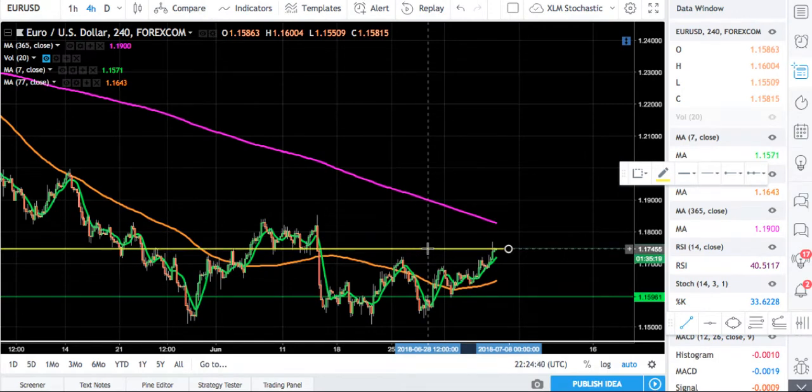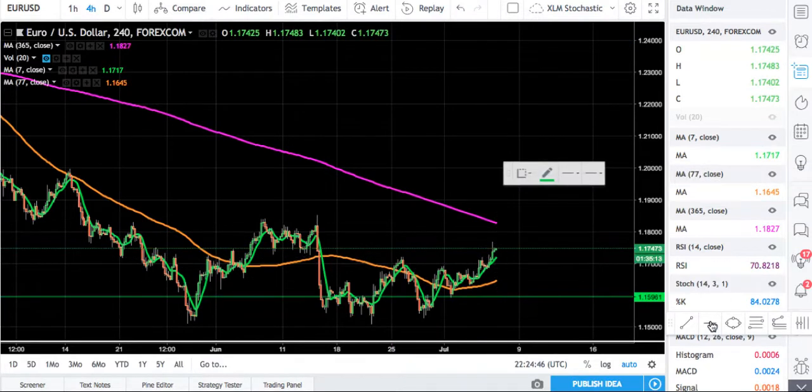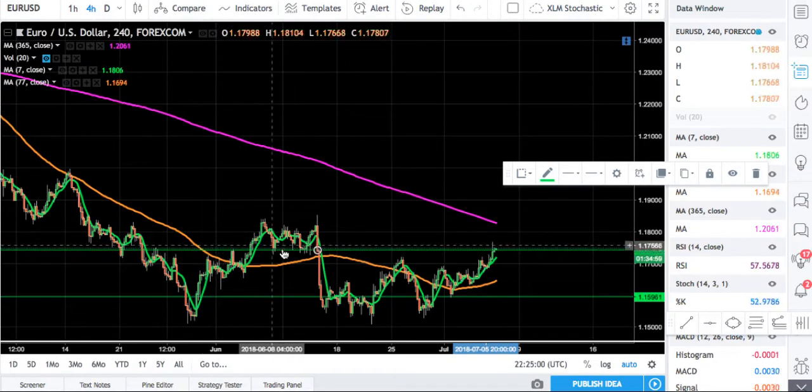I knew that we would get some resistance right here, so let me draw a resistance line. I have a very important video on support and resistance. Just look right here. That's a trend line. Let me draw a horizontal line here. We want to look at a point where what was previously support becomes resistance.